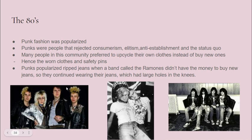In the 80s, punk fashion also became a lot more popularized. It began in the mid 70s, but the 80s was definitely when it popped off. Punks were people that rejected consumerism, elitism, they were anti-establishment, and they were against the status quo. Many people in this community preferred to upcycle their clothes instead of buying new ones, hence the worn out clothes and safety pins. You see these safety pins on this dude, and these ripped jeans on this band, which I'm going to get to actually.